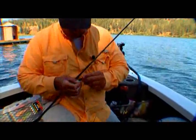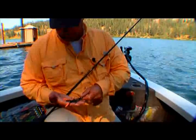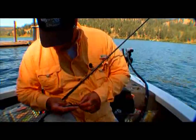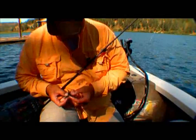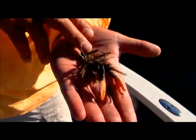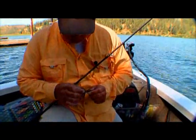See you, buddy. Folks, this is a Blade Runner craw jig, and probably a lot of you haven't heard about Blade Runner. It's a company out of California. Small guy, very innovative. If you look at this jig, you got a couple cool things. The head actually looks like the tail of the crawdad right there. Brush guard, which I've trimmed down, no biggie there. Look at that, red eye. The hook comes way up high here, which gives you a high hooking percentage. And the reason why he did that, the skirt slides on underneath.